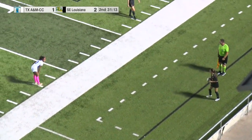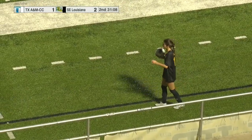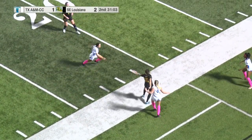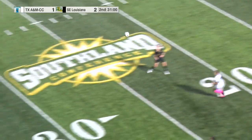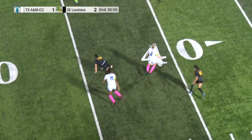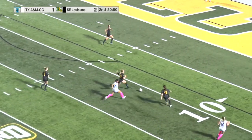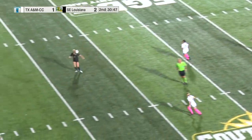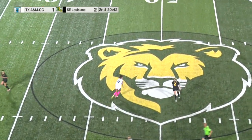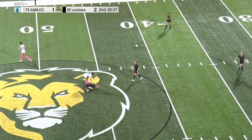Southeastern does win the ball back via a throw-in. And Rowe will put the ball back in play. Nice touch right there in turn, but is dispossessed. The Crump came in with the tackle, and now Corpus Christi, Gonzalez couldn't really possess that ball, and now Southeastern going the other way. Nice stop and start by Yoder, and then she goes over. That's a clear foul.